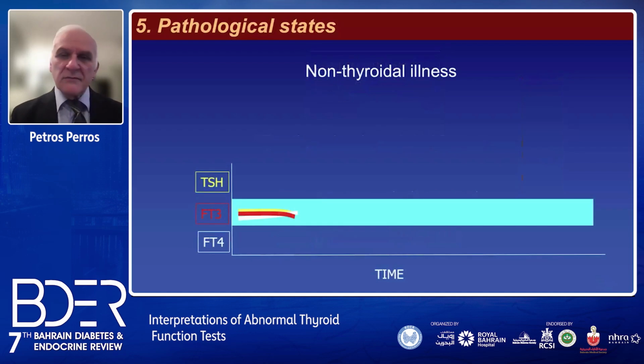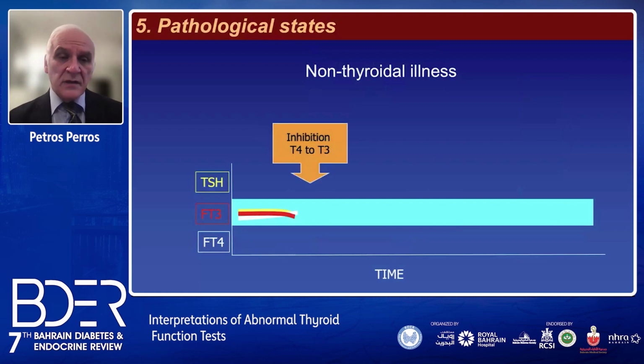Well, this is fairly typical of non-thyroidal illness. And the key message here is if your patient has an illness, then avoid testing thyroid function tests unless there's a very good reason for it. So what happens in non-thyroidal illness is that there is, in the early phases, inhibition of T4 to T3 conversion. And this is probably due to the cytokine release as a result of the illness.